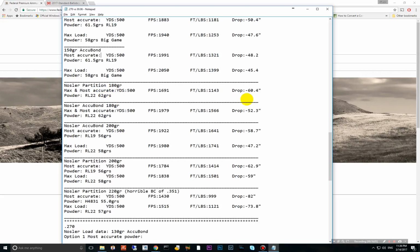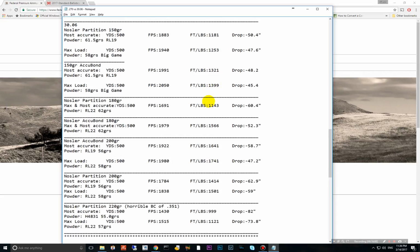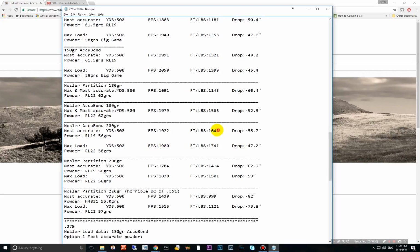180 grain partition, 1143. So this is not a good performer. It's performing less than the 150 grain here, and it drops 10 inches more. Move up to the AccuBond though, and you see a significant difference here. You have 1566 foot-pounds of energy in 1979, 52-inch drop. So much better than the partition here. The 200 grain AccuBond, 1641 on the most accurate, 1741 on the max loads.